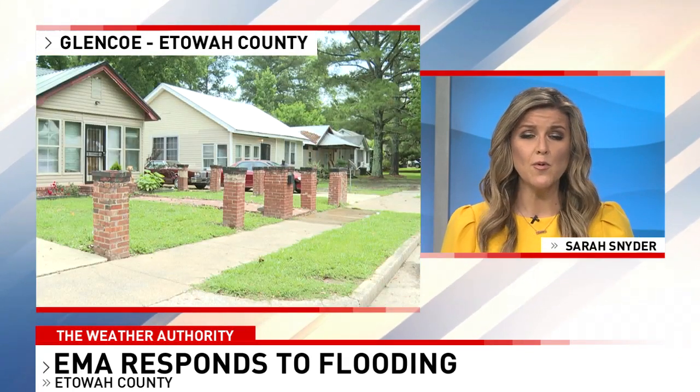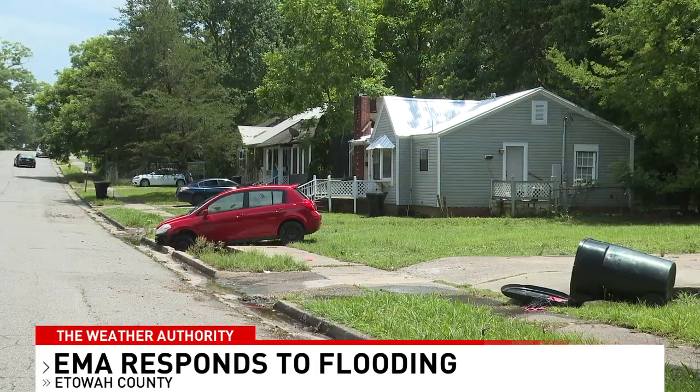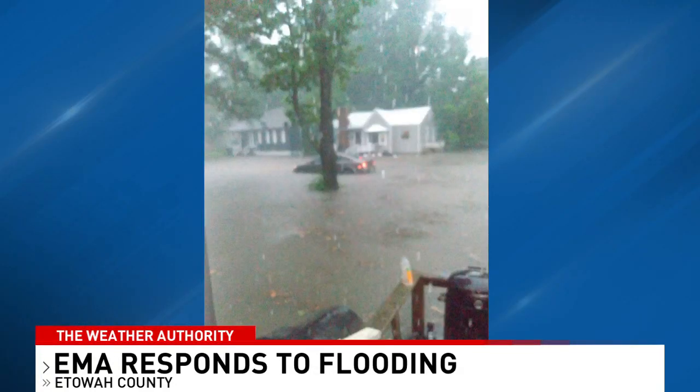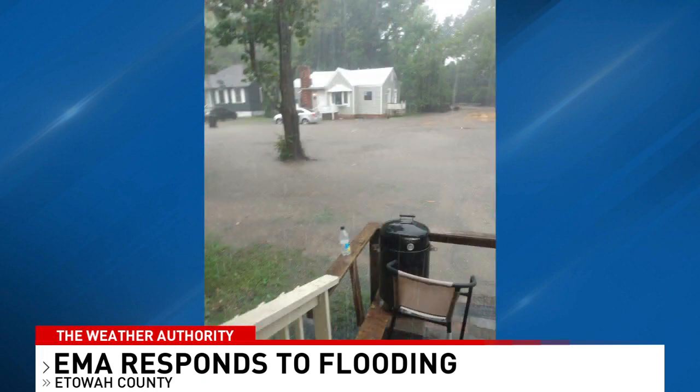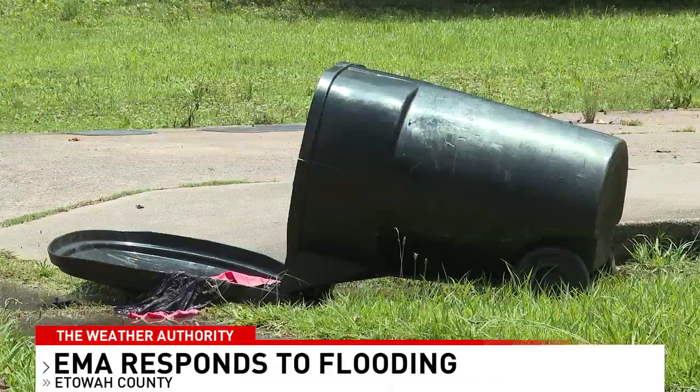In Etowah County, the Emergency Management Agency says that it received 70 reports of flooding in local neighborhoods. In Glencoe, water poured into apartments on Banks Street. Those on Stillman Avenue say flooded roads happen often there. They have complained to the city about slow drainage. The EMA director says that it is simply more water than that system can handle. Those high waters are also causing plumbing to back up.